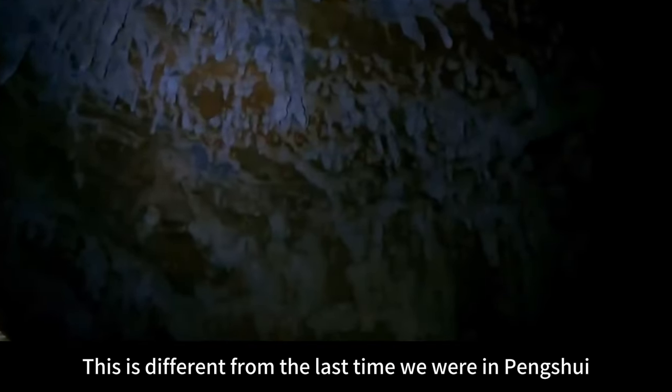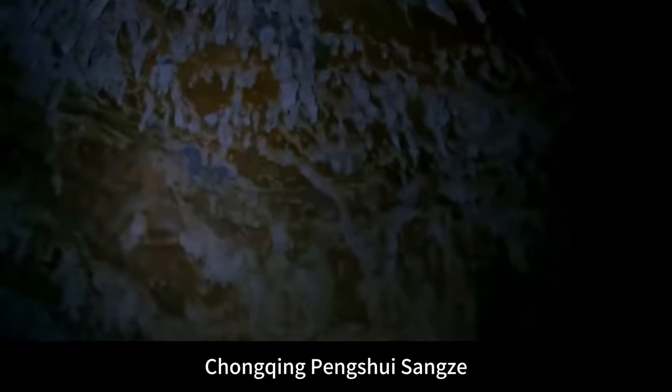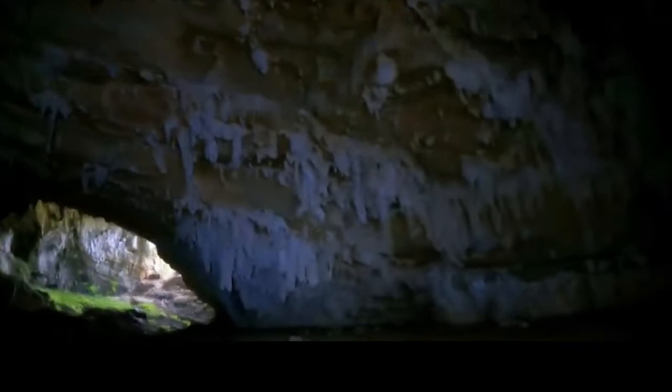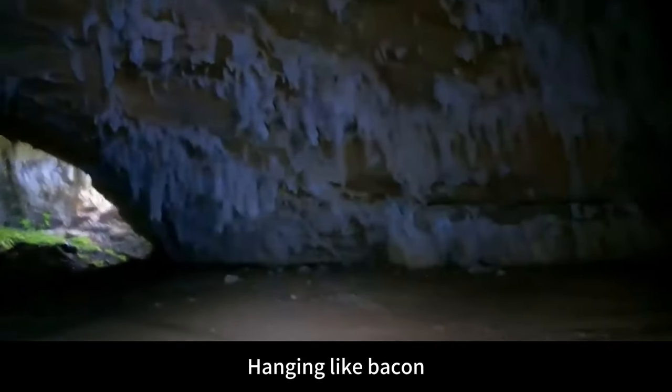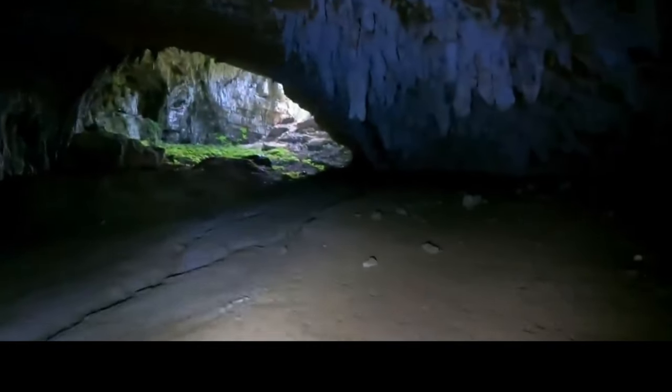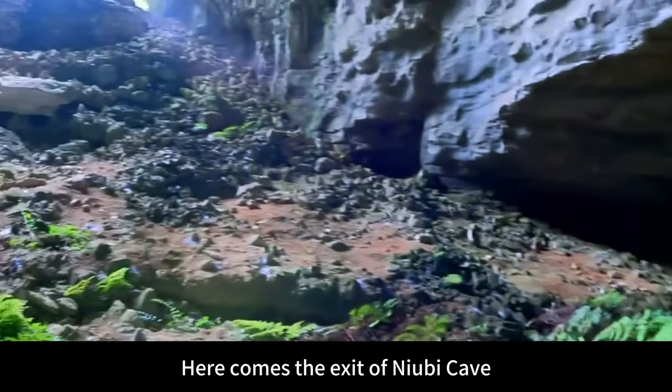This is different from the last time we were in Pengshui. The moon cave we encountered at Chongqing Pengshui Sangzi is very similar. As above, hanging like bacon. There are bones on the ground. Let's move on. Here comes the exit of Niobe Cave.